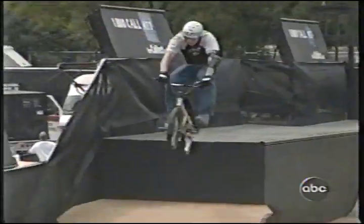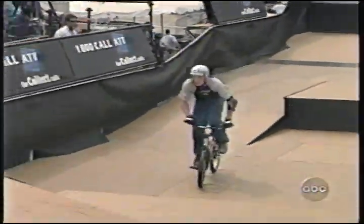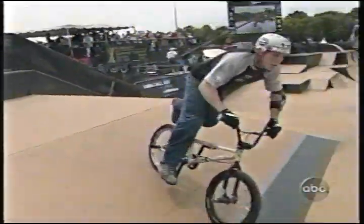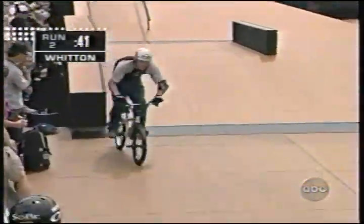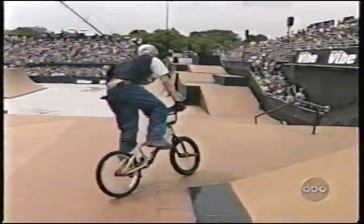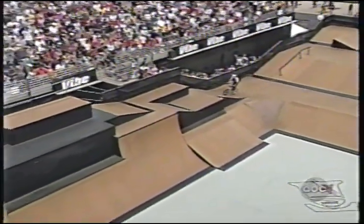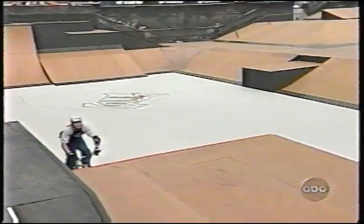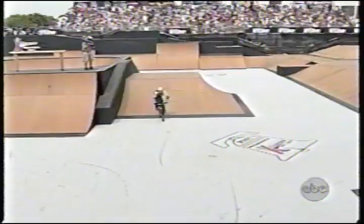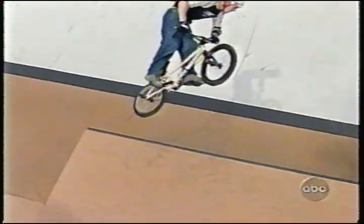Alistair with a couple of wins under his belt coming into this comp with a lot of momentum. Getting tech right there, the manual, the no footer. Heading over to the Wedge City side of things, working feeble grind. I'm really impressed with Alistair, not letting the big crowd or just everything that the X Games is get to him. Yeah, with the turn down loop, a little bit of hang up, but he pulls it off.